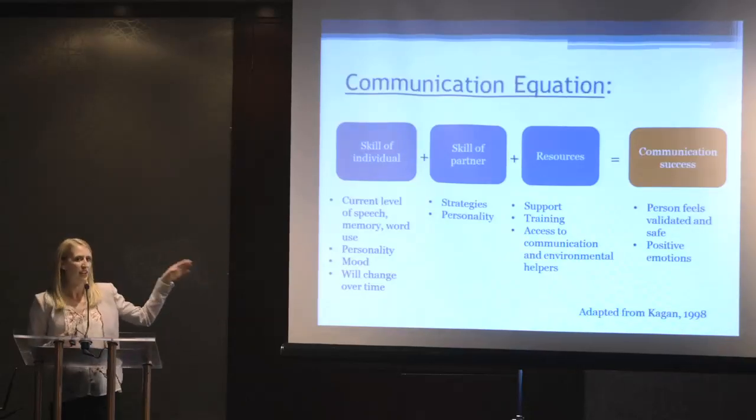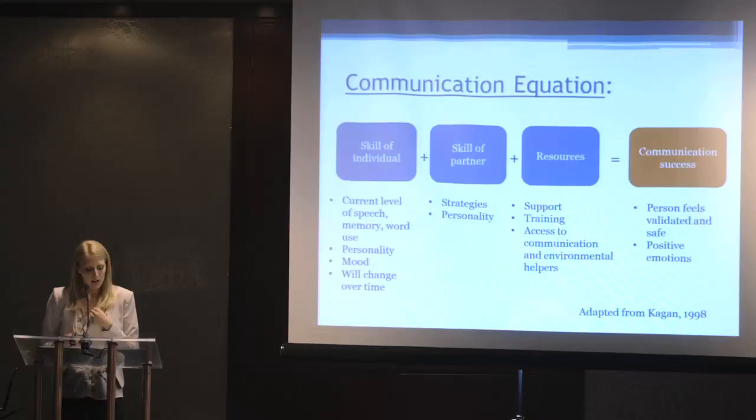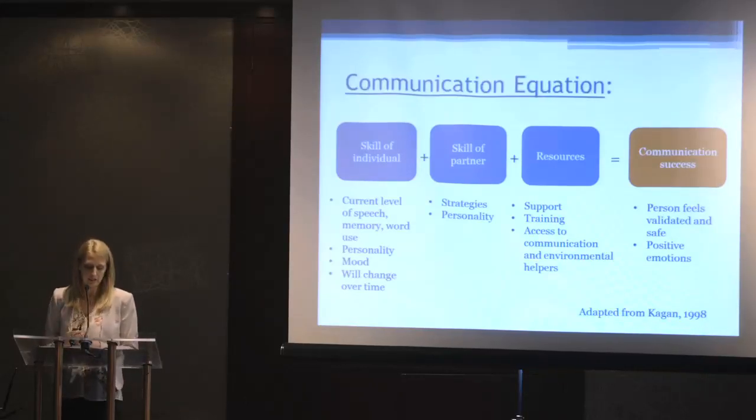So first of all, the skill of the individual. In this sense, we're referring to the person with Alzheimer's disease. And so their skill level will change often, and it involves things like their current level of speech, memory, using words, and even their personality and mood that they're coming to the table with.